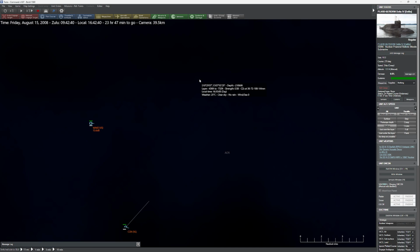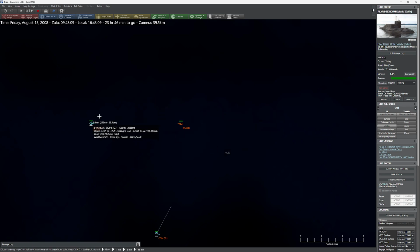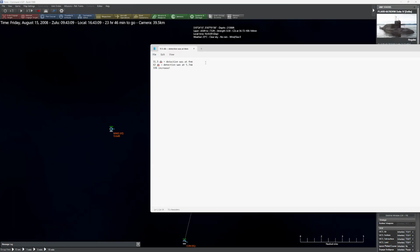Watch this. We've detected him. Let's go take a look. 7.5 nautical miles on the nose. How's that for some math for you? So let's go ahead and add that to our little notepad if you're keeping track. 52 dB detection at 7.5 nautical miles. Isn't that incredible how precise those calculations actually are?